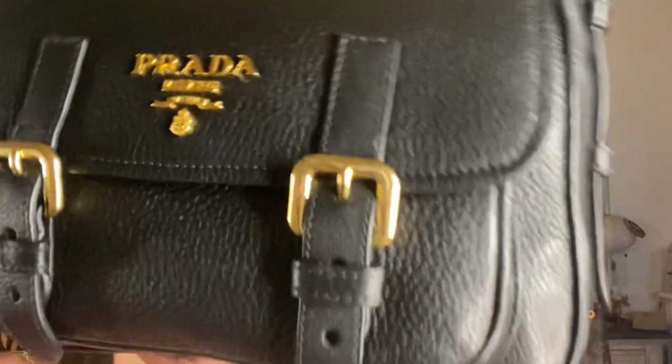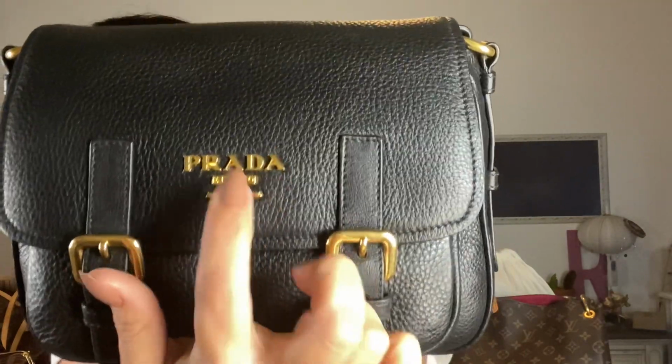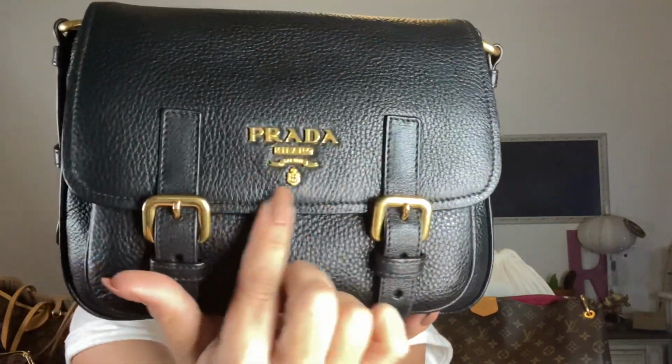Just looking at it makes me so happy. Look how beautiful the logo is. This is my favorite Prada logo. I'm not a huge fan of the triangle one. I know that's kind of their original one, but I really like this logo a lot. I think this one is called the double buckle flap bag, and it's a little small messenger type shape. The leather is beautiful, this pebbled leather. It's very soft. It has a magnetic pocket on the back.